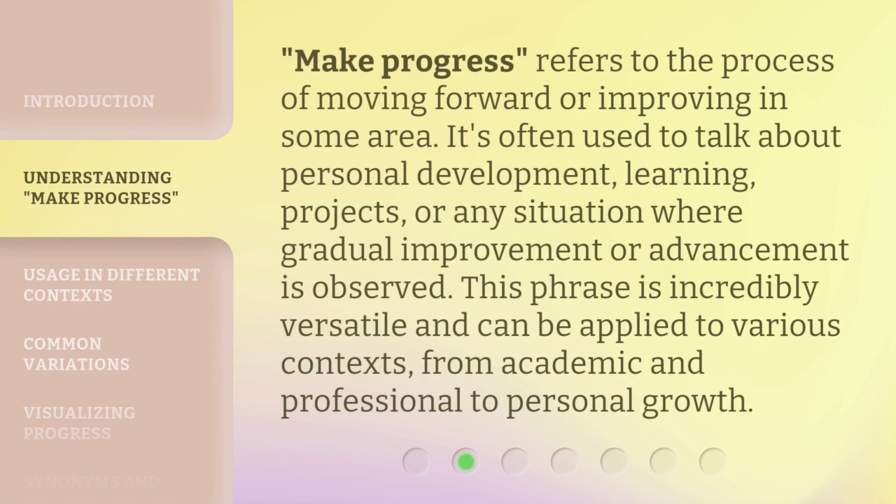Make progress refers to the process of moving forward or improving in some area. It's often used to talk about personal development, learning, projects, or any situation where gradual improvement or advancement is observed. This phrase is incredibly versatile and can be applied to various contexts, from academic and professional to personal growth.